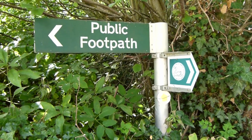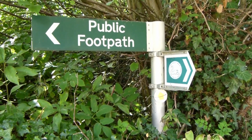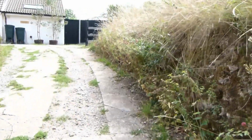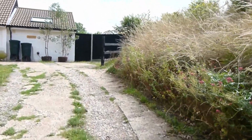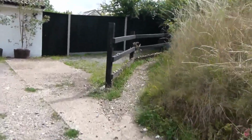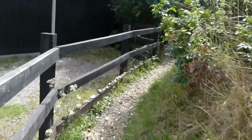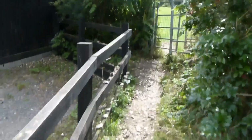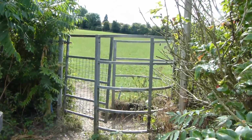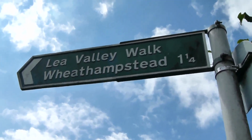We now take this footpath on the left, and as you can see there's a Lea Valley Walk sign pointing in the way we've just come. And the walk now goes up here. Up here to this kissing gate. At the kissing gate there's a clear Lea Valley Walk sign pointing to Wheathampstead.